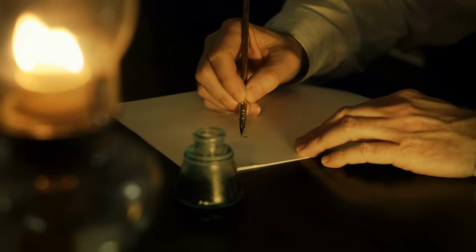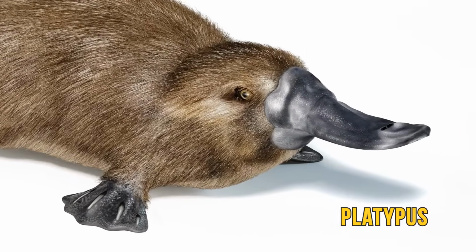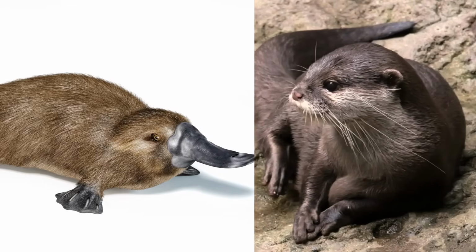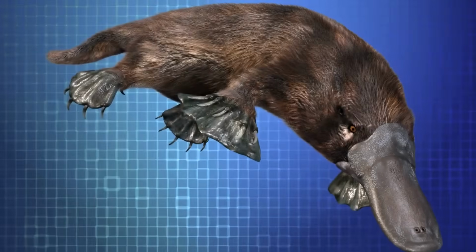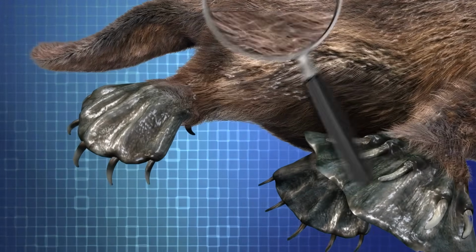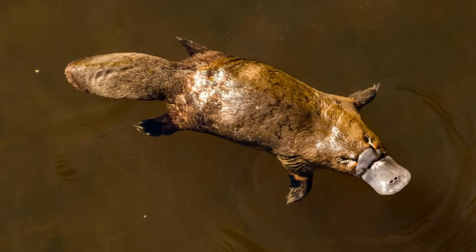Our next hero of the day is so unique that the first scientist to describe it thought they were dealing with a hoax. A platypus has a bill and webbed feet like a duck, the tail of a beaver, and the body and fur of an otter. Males also have sharp stingers with venom on the heels of their rear feet, which they can use to defend themselves from enemies. A venomous mammal is something super rare.